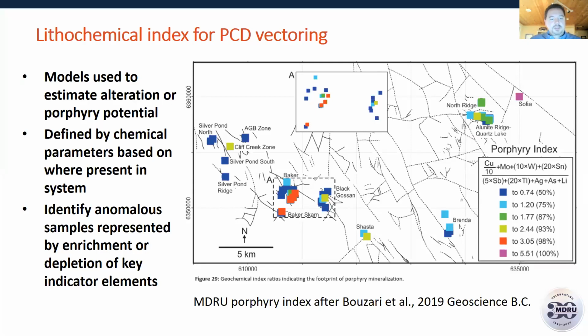So again, this is using the understanding of the mineral composition, the minerals that form up your alteration assemblages, and what key elements occur in those settings. So able to identify anomalous samples, reflecting this enrichment or depletion of elements of interest. And in this case, the key elements of interest for porphyry copper deposits are copper and moly, tin, tungsten, antimony, tellurium, and lead. And there are others that you can potentially use in these type of indices as well.